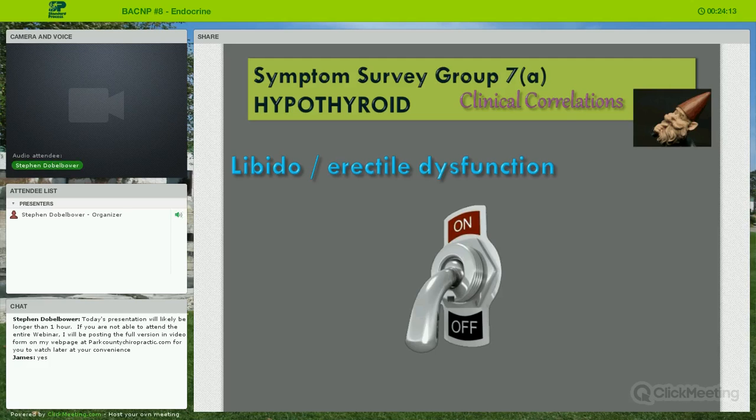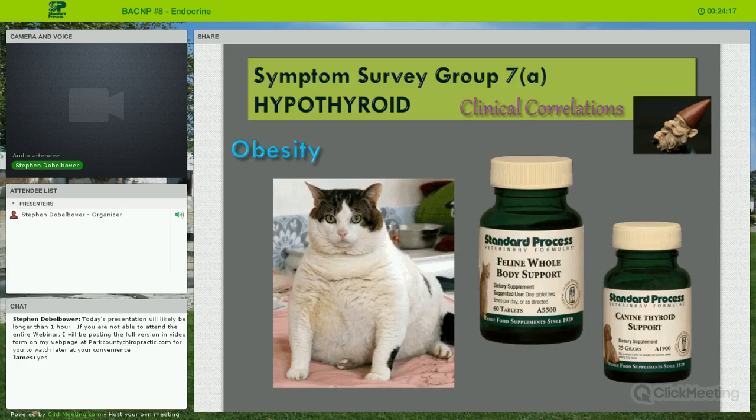Libido is going to be affected, so we can see erectile dysfunction, low sex drive, things of that nature. And of course, the obvious one is weight gain or obesity. And I like this picture because it's obvious this cat has a hormone problem, thyroid problem.